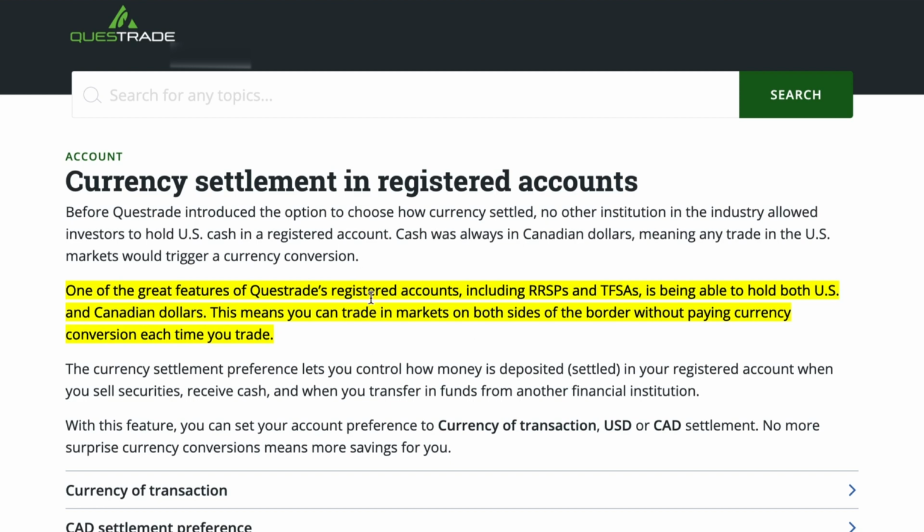And another thing that makes me really appreciate Questrade is the fact that you can hold US currency within your accounts. So the reason this is great and the reason it keeps coming up is because Wealthsimple actually doesn't currently offer this, and it basically allows you to keep your US investments in US dollars and your Canadian investments in Canadian dollars, basically saving you that currency exchange fee of having to go back and forth, whether it's you buying the stock or you getting paid out a dividend in US currency and having to have that changed back to Canadian, right?